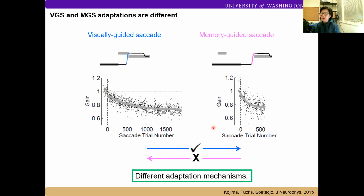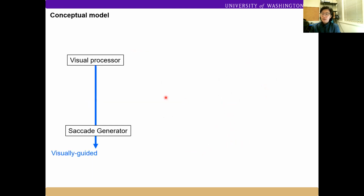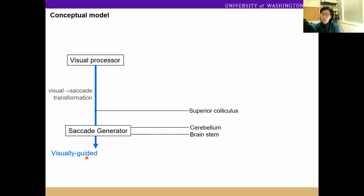So to summarize so far, for visually guided saccade and memory guided saccade, the time course is different, the transfer was different, and other properties are different. That all suggests the brain mechanisms for those adaptations could be different. So here is what I'm thinking. For the visually guided saccade, the visual signal is transformed to the saccade signal and then induces the visually guided saccade. To think about the brain mechanism, let's put the superior colliculus here, and the cerebellum and brainstem in the saccade generator. And we know the adaptation site for visually guided saccade is in the cerebellum.